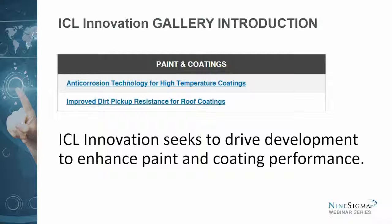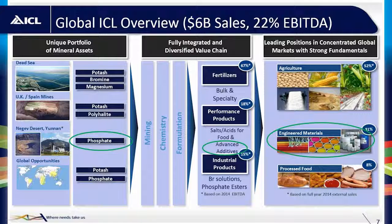Thank you, Zev. So a quick introduction on ICL. ICL is a vertically integrated company back to the mining of rock. So we mine things like bromine, magnesium, phosphates, etc. We then, through a series of blends and reactions, create downstream solutions for our customers.